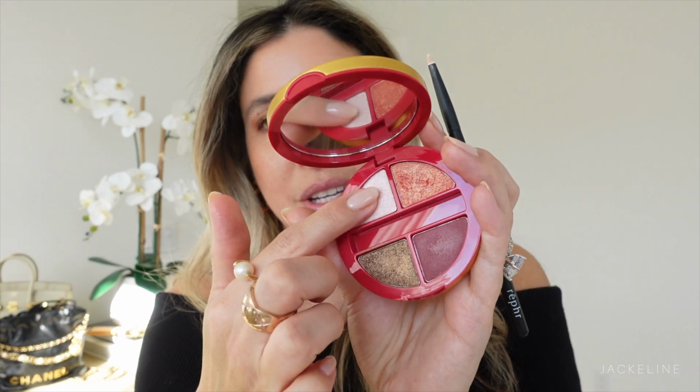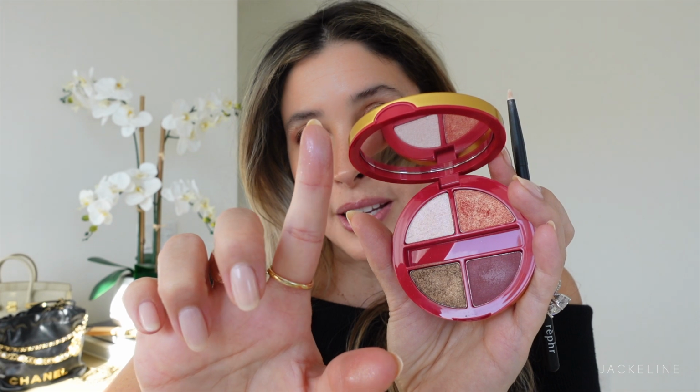Now this is more of a taupey shade. As you can see, I'm grabbing it, but it's just kind of translucent. It's not a shade that is going to give you a metallic finish. Let's see if I'm doing the right thing or not. I'm just going to tap it right on the center of the eyelid. You see, that's very subdued. It's just going to give a kiss of glow. And I know I'm applying it with a finger. You can definitely apply it with a brush.